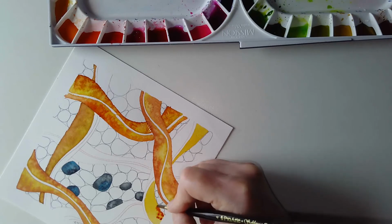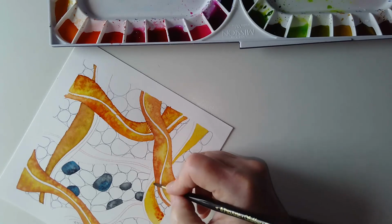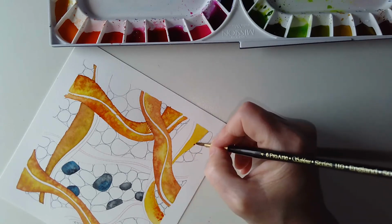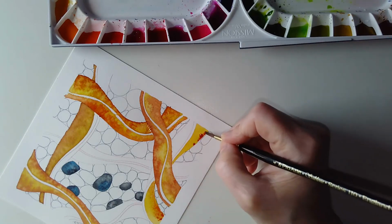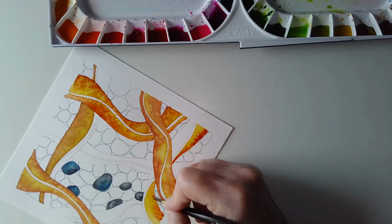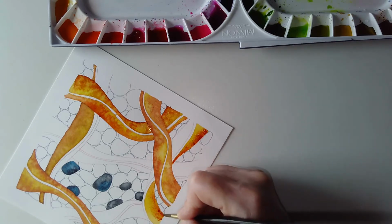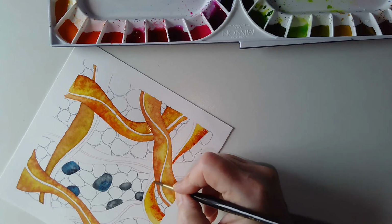And what I'm trying to do by adding the darker colour is to add it where there would be shadows, or where I think there should be shadows or darker area. Blimey, that's really intense. It'll be fine though. It'll look great there. And in some spots it's just a little bit too wet still, or not wet enough, as the case may be.